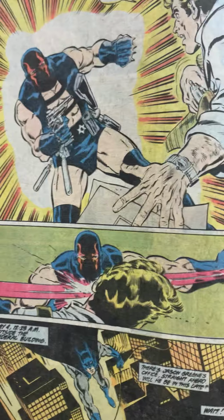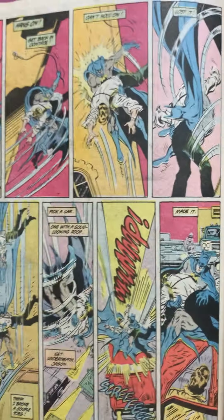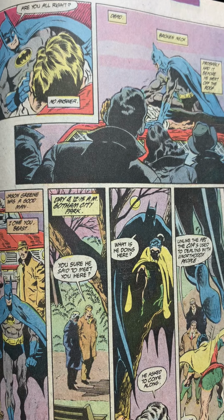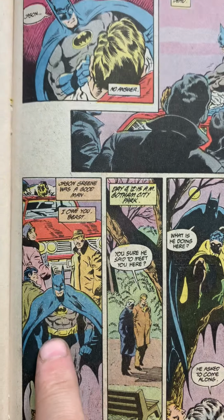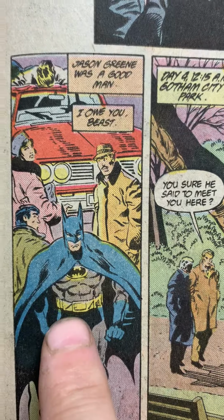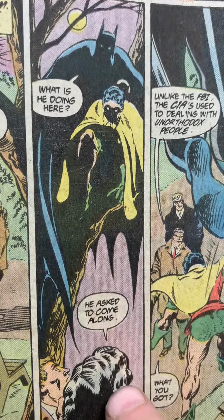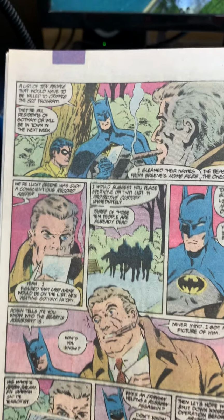Let's count this, because now I got myself curious. So we got 1, 2, 3, 4 pages of Batman trying to save this guy who's already dead. Just awesome. I remember reading that, and I felt bad. And here he is, silent fury, just fuming. And then they're up the tree. You asked me to come along. I just love that. And here's Robin going to say something. I guess even Robin's feeling the tension, being quiet.